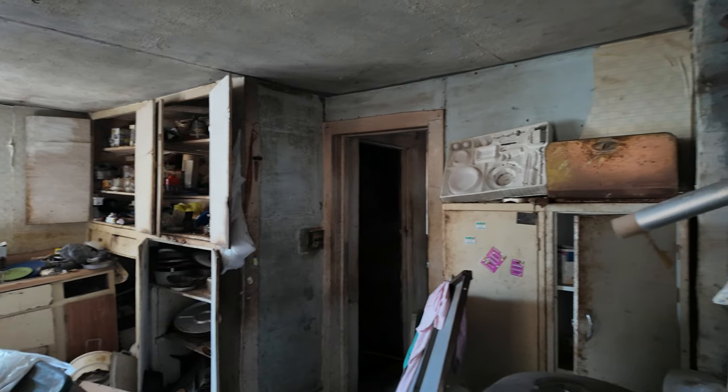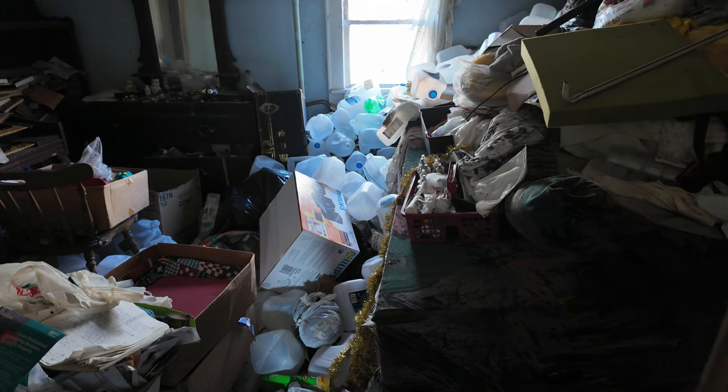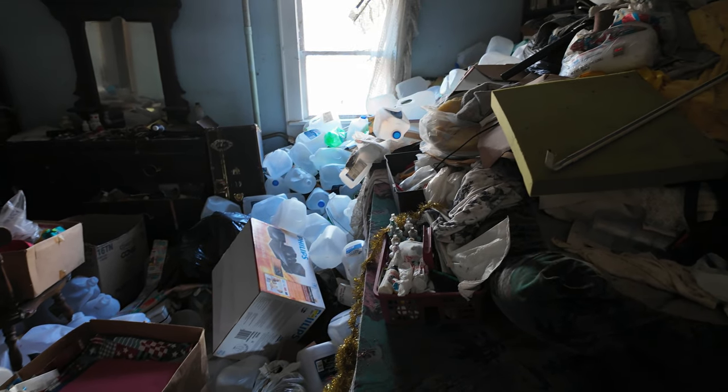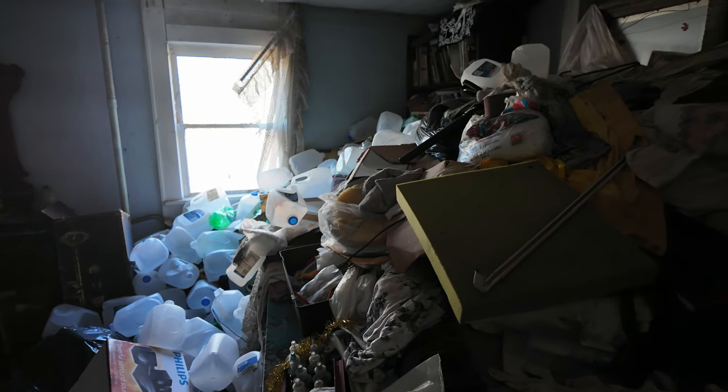Back in the kitchen, and now we're going to go into the last room here, I believe, on the main floor. And again, this paint is just hanging on by nothing, basically. This is one of the worst rooms, not the worst. The worst one is upstairs. This is one of the worst though.